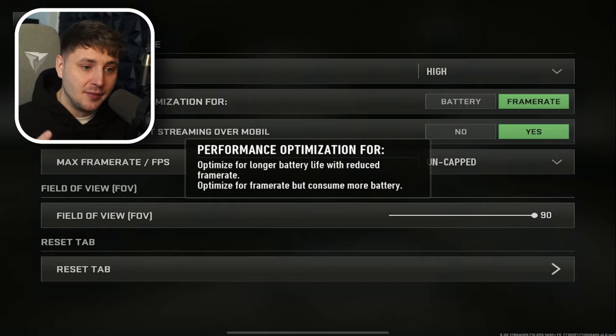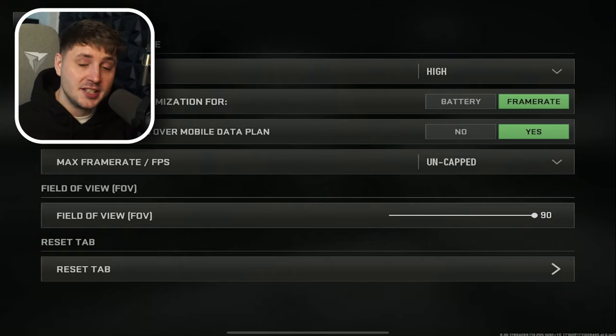Then make sure next you have your performance optimizations for frame rate set to frame rate, which will prioritize frame rate over your battery.